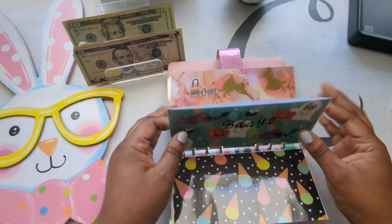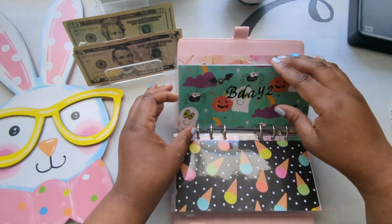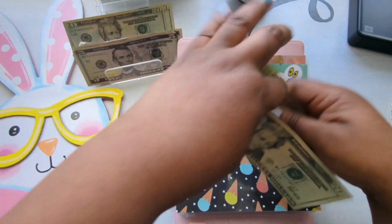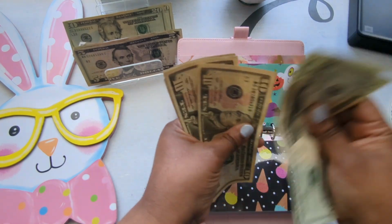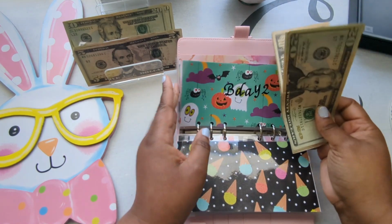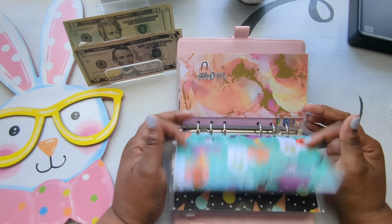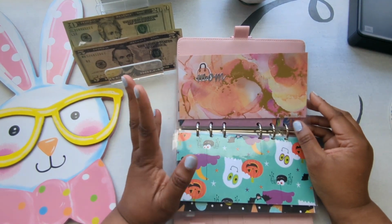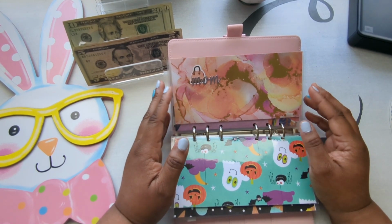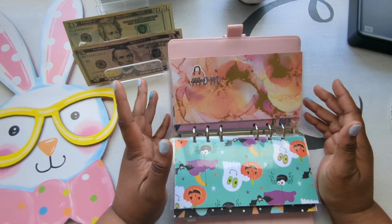All right, and then let's flip this back a little bit. Second birthday is also going to get a 20. So that is 20, 40, 50, 60, 65, 70, 75. So that's 75 for the second birthday. Now, if you're used to using your debit card, you don't realize how much you use your debit card and how many places don't take cash when you don't have your debit card.